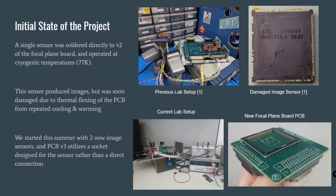The previous team then concluded their work by designing a new focal plane board that included a socket instead of direct soldering. Although the flex metal prongs may be a concern during flight, a brief misconnection is not nearly as concerning as damaging the sensor should the PCB flex occur again. And in the new design, if it were to flex, this flexing would be experienced by the socket instead of the sensor. My summer started by populating this new PCB, verifying all of its connections, and installing a new image sensor into the socket.